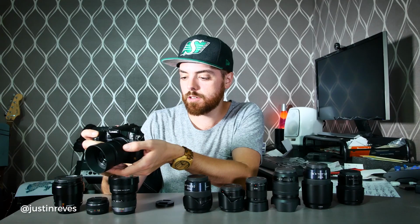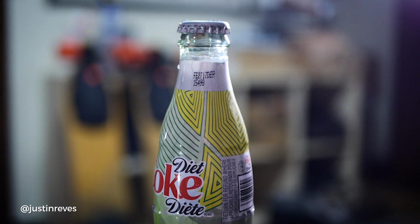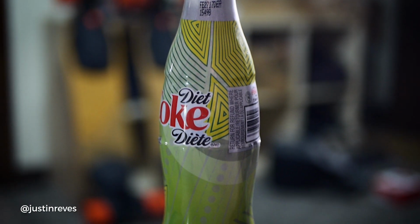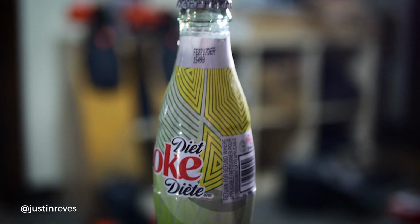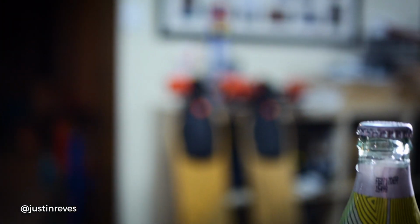But look at how we can just blow out the background here, meaning blur out everything else that's behind it. And so if you're shooting a shot of this can, or this bottle of Diet Coke, everything else kind of separates away from it. And that's really, really nice to do, especially taking pictures of people. The only thing is you have to be more stable with this lens because there's no image stabilization, so it can get a little bit shaky.